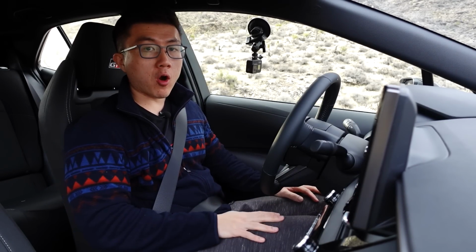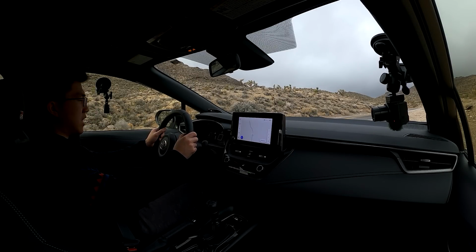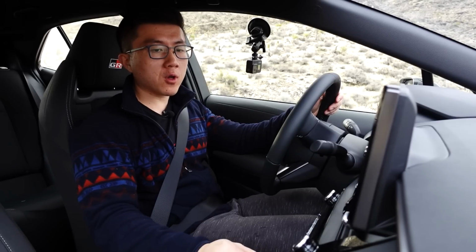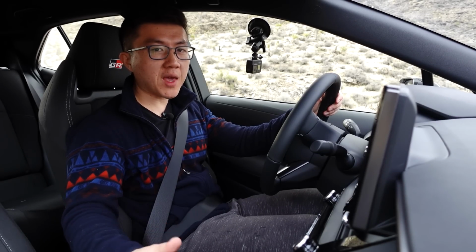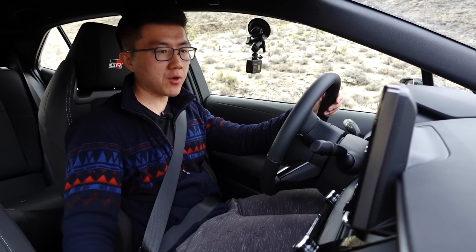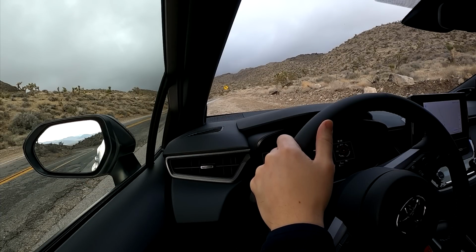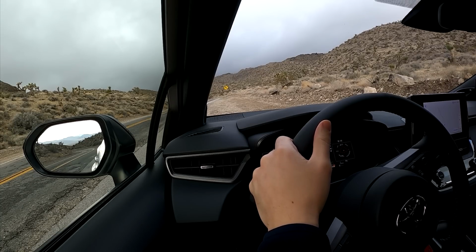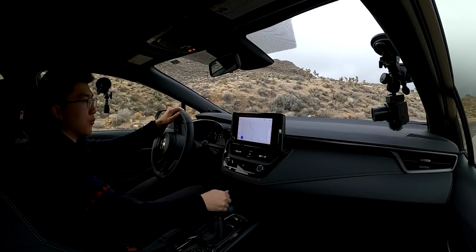I would say they're on par with the GR86 seats, but I do feel like I'm sitting an inch or two too high. Overall interior quality is on par with the GR86, so make of that what you will. If you like that interior, this interior will feel right at home. But if you're expecting something more premium, more fitting perhaps of a $40,000 car, this is obviously not the car for you. All right, let's do one more run here and bring it back.